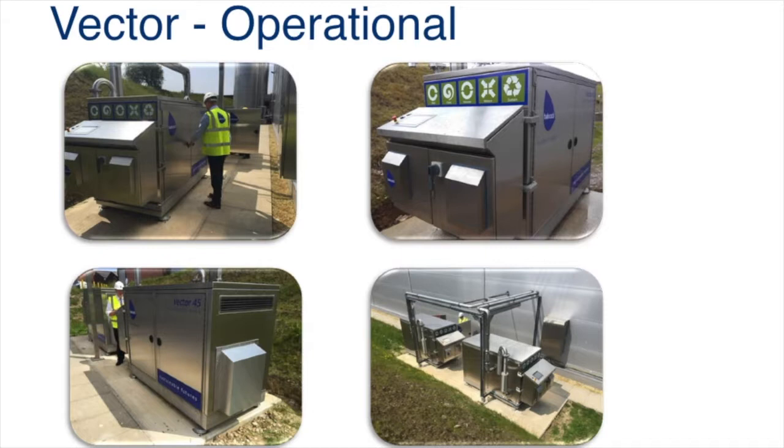Vector is built with the food industry in mind and is of the highest quality. It will integrate into your PLC, giving control from your own systems. Locally installed HMIs will control the units, which are individually commissioned for each line. The system can be installed inside, outside, and does not need to be close to the filling point, although this is an advantage.